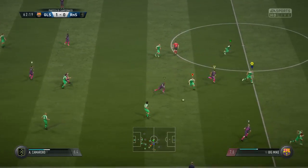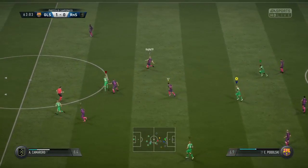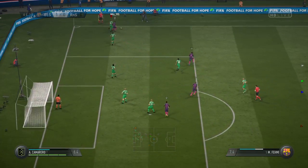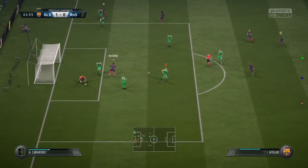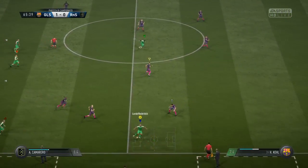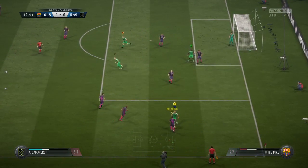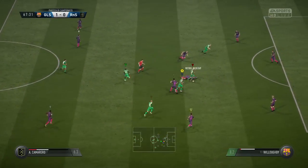Here, the challenge is a good one. Now they've got a chance in this part of the pitch. Patience is the name of the game at the moment. Here's the cross. He's coming forward with some danger. Came in with the challenge and the ball broke free. Well, they've been thwarted here. That's a sign of better things to come.